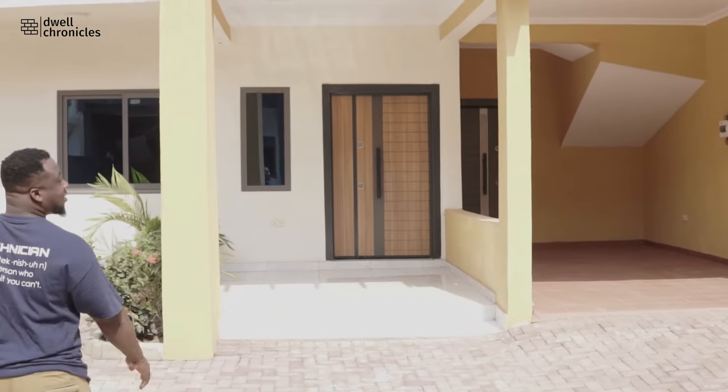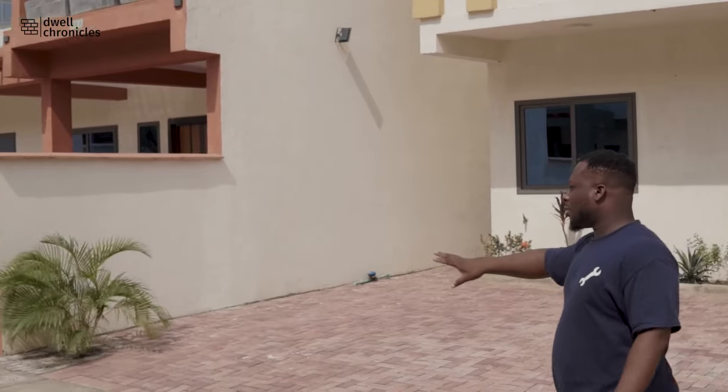Behind me, you can see two spaces for parking of your vehicles. One here can also contain two vehicles for parking. The entire place is moving as the leaves are all moving up and down. The space is so airy that you enjoy quality air in this community. It's located in Achimota Mile 7, and this property is selling for $250,000. Slightly negotiable. If you're good with negotiation, you'll be able to beat down this price here in Accra, Ghana.